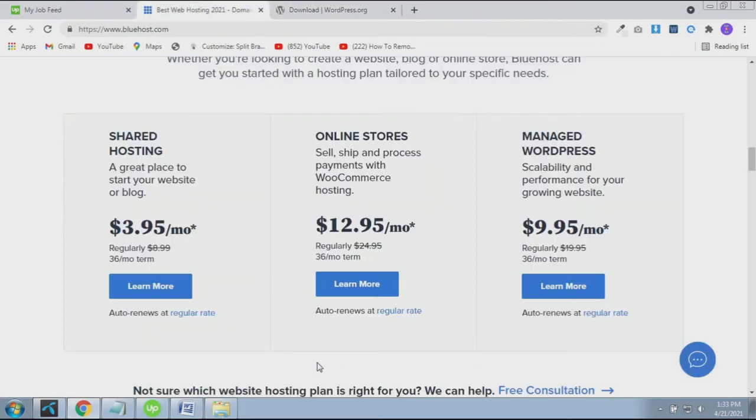Firstly, you need a domain for your website. What's a domain? Simply, a domain is the name of your website. After that, you need hosting to store all information. Hosting is a server where they save all your website information like images, text, video, etc.